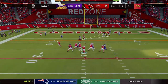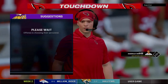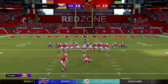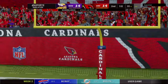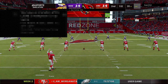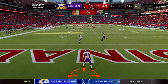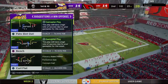To throw is Murray, and that is caught. Touchdown, Cardinals. Max Williams with 2 touchdowns on the season, both in this game. And the Cardinals are just an extra point away from tying this game. Prater for the extra point, and we are tied here in the 2nd quarter. This one tied at 14 now as he sends this one away, and this will be a touchback as that sails over the end line.